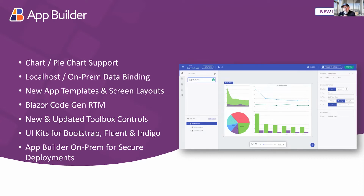Localhost on-prem data binding. This was a huge feature request from customers who, keep in mind, App Builder is a SaaS app. It's running in the cloud, but you want to access data on your local network. Well, that is supported now with App Builder. So it's pretty exciting. New app templates and screen layouts. I've shown these on some YouTube lives and other videos, but you'll see those again today.